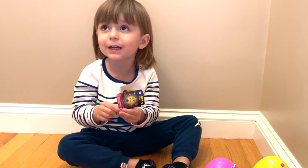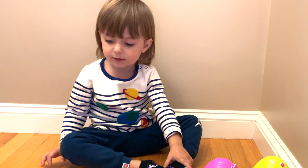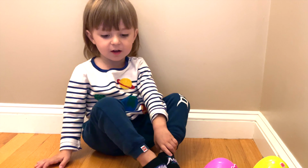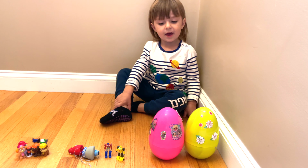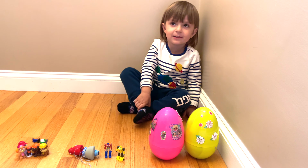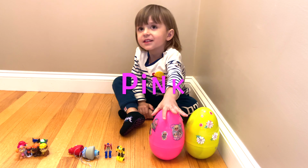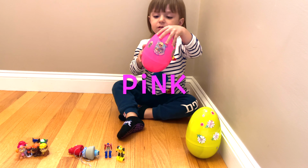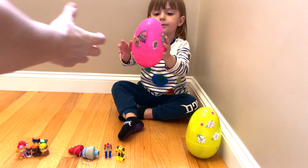Okay. He was hoping to surprise it. Alright, Maxie, what colors do you have left? I have pink and yellow left. So which one do you want to open first? The pink one? Oh, looks so fancy. What is it? Can we look at the stickers a bit?